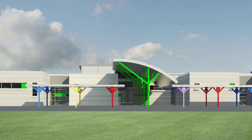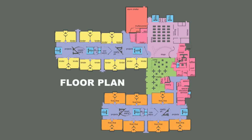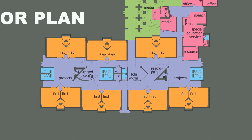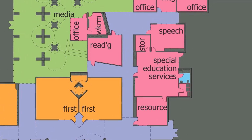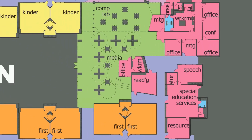This building is amazing. It's going to house kindergarten and first grade both. There are 28 classrooms, 14 for kindergarten kids and 14 for first graders. And then of course there are more classrooms for special services, speech pathology and occupational therapy. We have a special room that's just for reading. We have a media center.